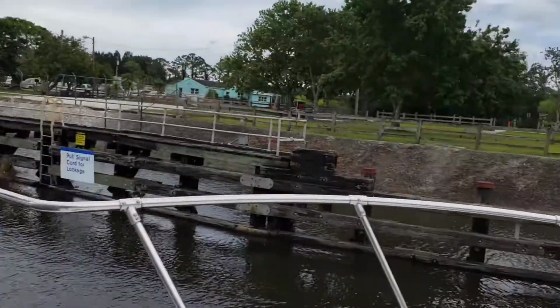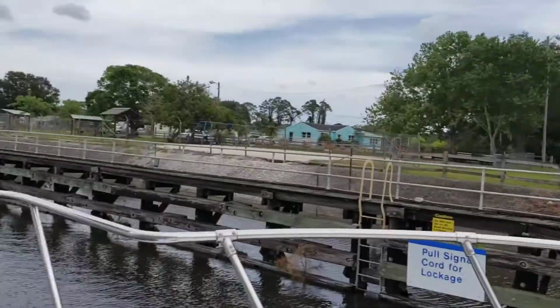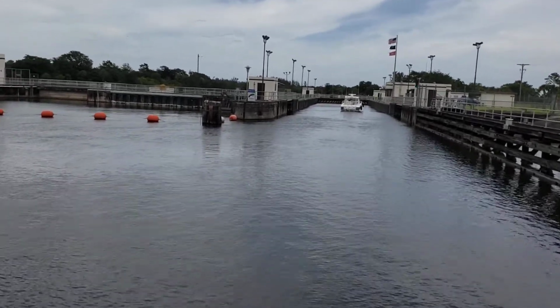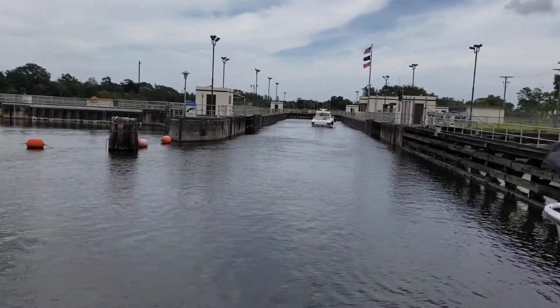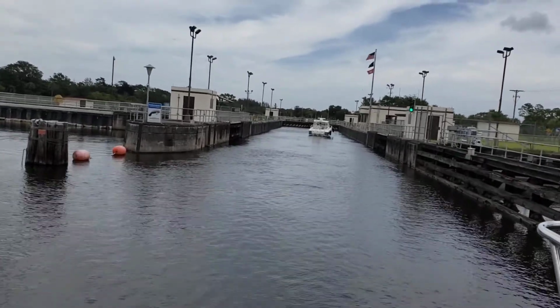These locks you have to time because you can see they're only open till 5, and the last lock opening is at 4:30. So if you get here for the last lock opening, and somebody is coming through from westbound right before you, and they get in there, you may be screwed. They may not open the lock for you because 4:30 is the last opening.